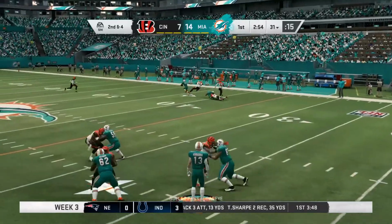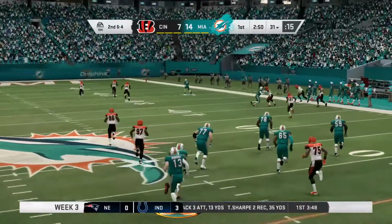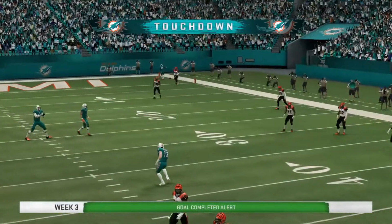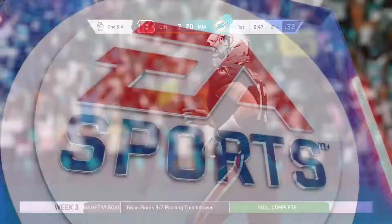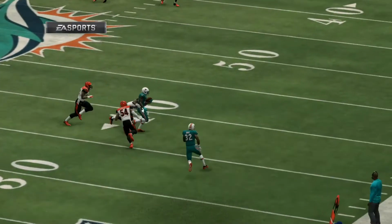That one caught by Tyreek Hill. There he goes, right side, and all the way in for a Miami touchdown. Tyreek Hill, his 5th touchdown now on the year, and the Dolphins strike quickly here for 6 points.